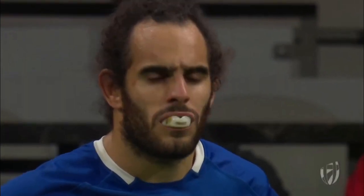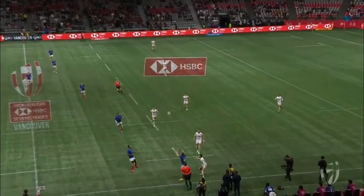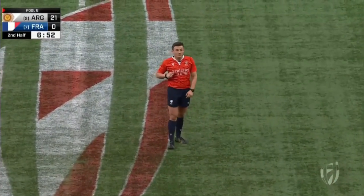Logel will not be happy. France, as you said, no real possession, no meaningful incursions into the Argentinian territory. They'll need something quick, and they're not going to get it from that kick that doesn't reach the 10-meter line. That's an unfortunate mistake for Perez, and yeah, that really hurts France.